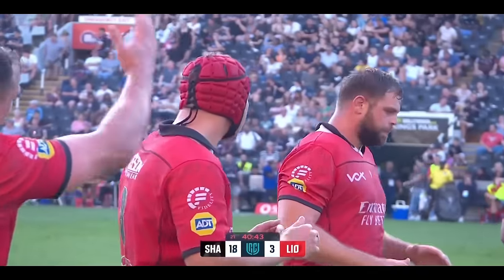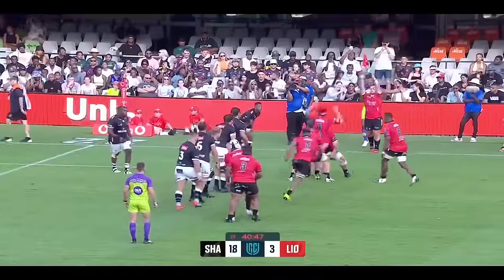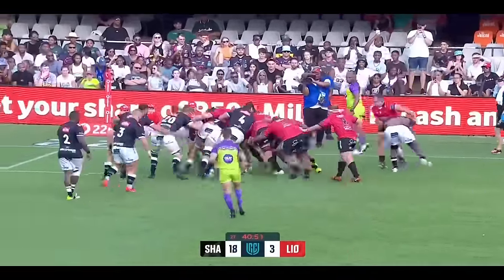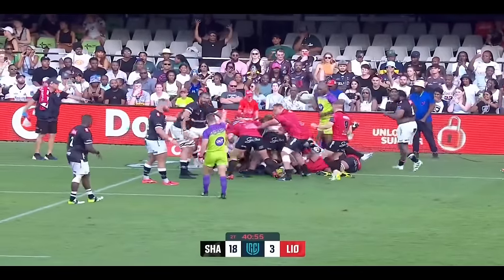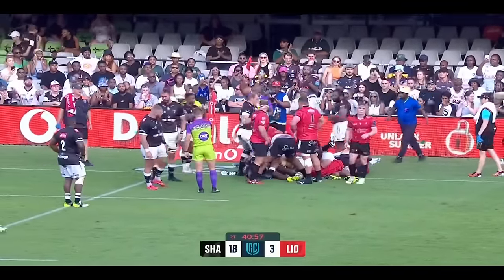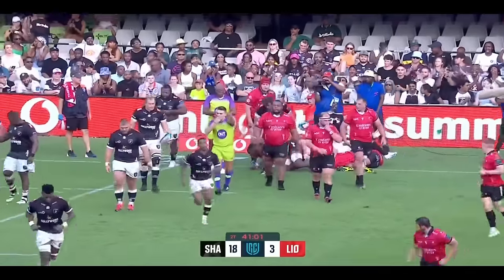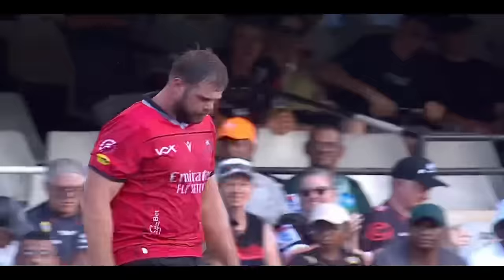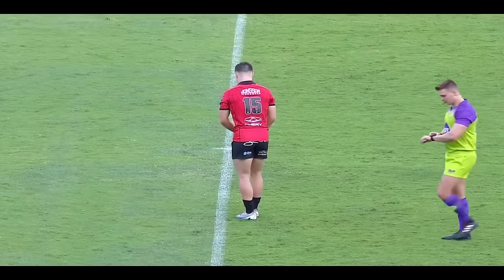Well, they do have an opportunity now. Just 30 meters out. Chance to finish the first half on a high. Big chance. And Franke Horn takes it at the front of the line. The Lions get going. He's in touch. That's right to ground. In touch. Yeah. That'll be the half indeed. The Sharks doing tremendously well with that line-out defense. Well, next week, hopefully.